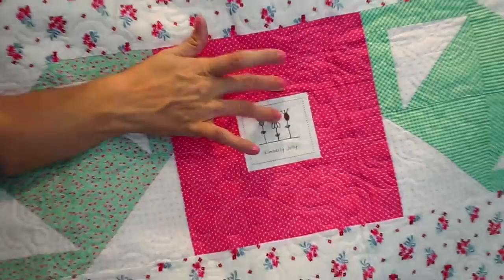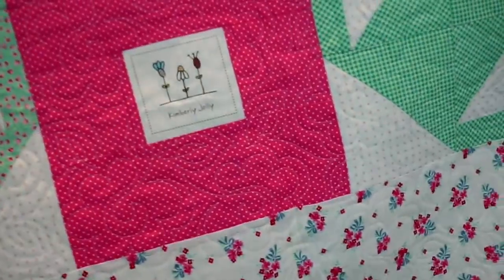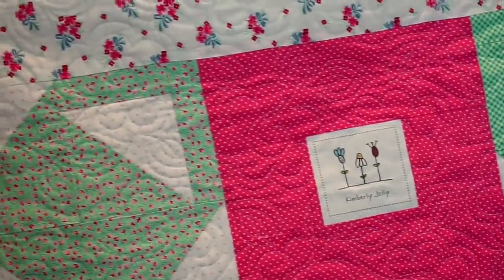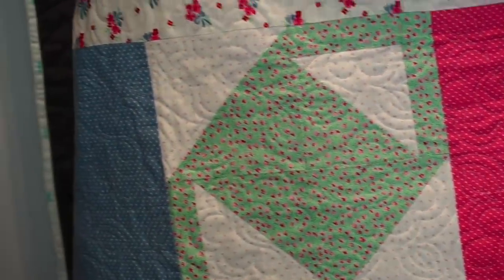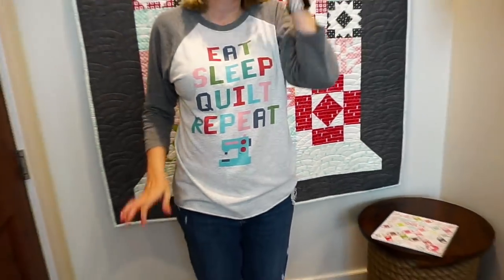So I just put it right in the center, and I had some leftover layer cakes that I put on the back. And I'm going to do a tutorial on piece backing soon. I'm just trying to get together a couple more quilts that have really intricate piece backings to show you how you can go from really simple to really intricate. So that will be coming soon.